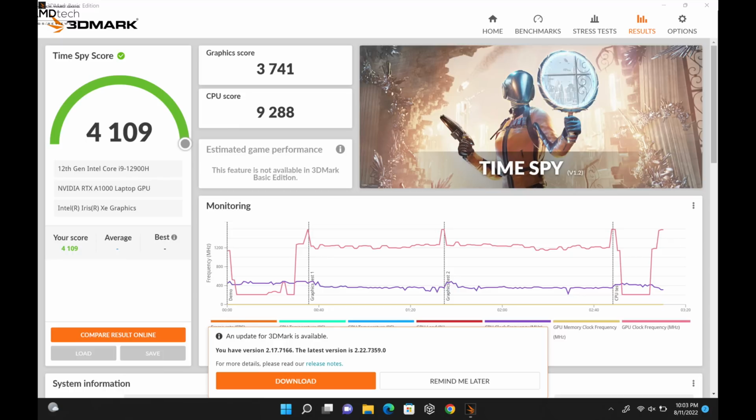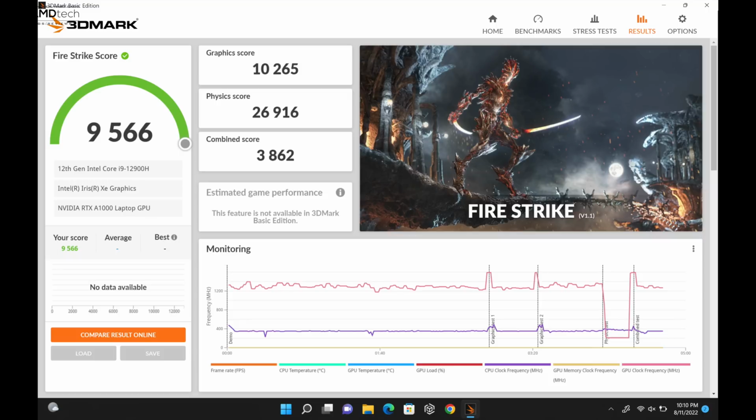Now, this RTX A1000 is the equivalent, I would say, of an RTX 3050 discrete GPU, so you can definitely get playable frame rates on certain games if you lower the settings. I've done plenty on the RTX 3050 to give you an idea of what you can expect with this mobile workstation, which of course is a professional workstation, not a gaming laptop, but I think you already know that. But you could definitely play a game when you're not working.